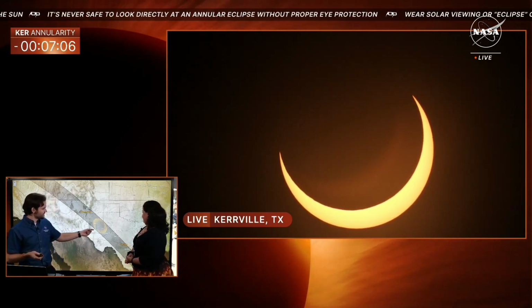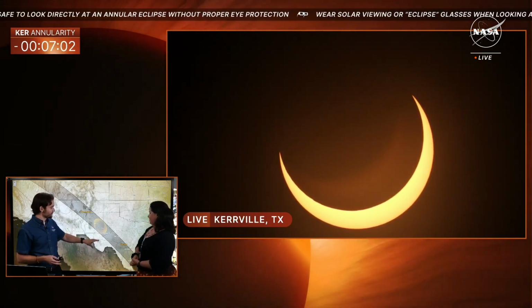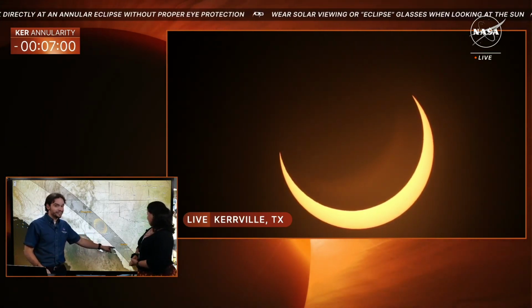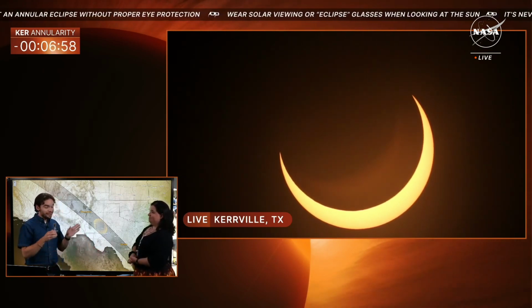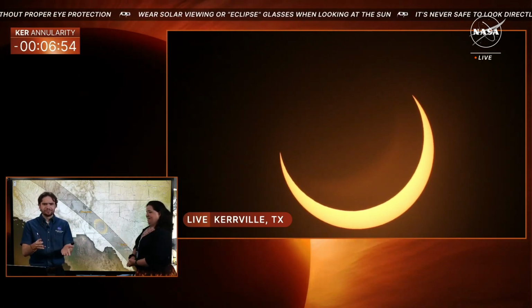And yes, so you can see it's already moving very quickly towards us. This is where annularity is going to be currently taking place. You can see we're next in line here, coming up in just a little bit. So very excited to continue tracking this across our skies. Thank you so much for providing this awesome view for us all morning.